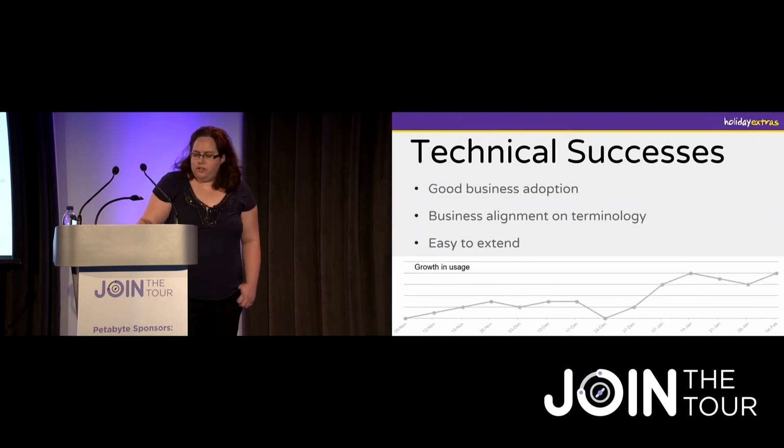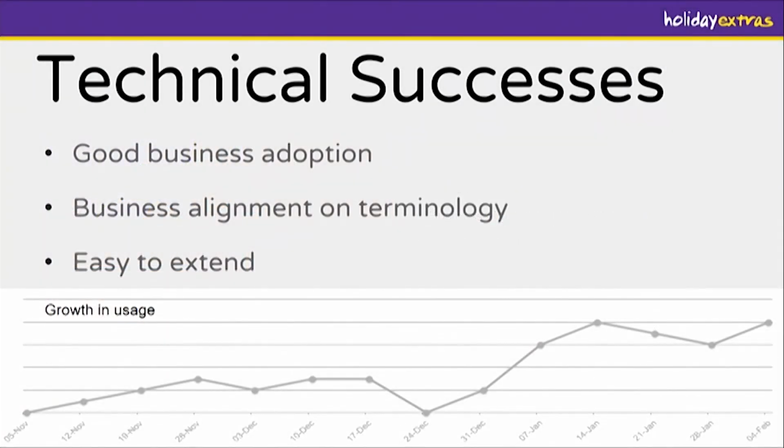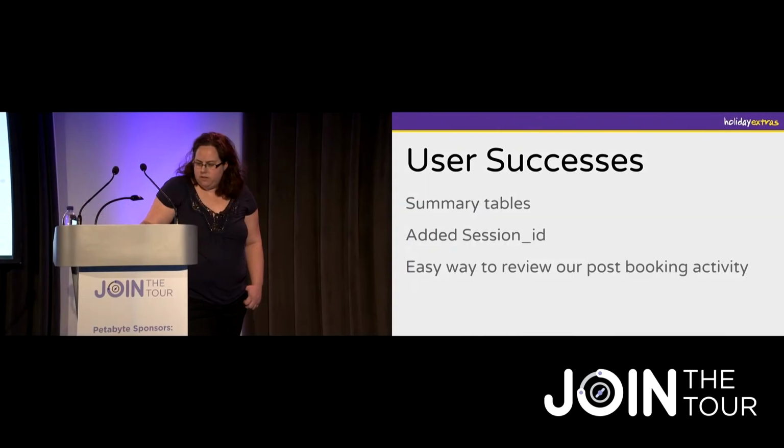We are seeing the adoption of our data set grow across different teams in the business, and this is generating more requests for new features as the understanding across the business grows. We're also working with the business to get alignment on key terminology. We're using summary tables, which has made it a lot easier for our end users to get access to the data. And we've added a session ID, which allows easy reporting between our web and transactional data that was previously limited.